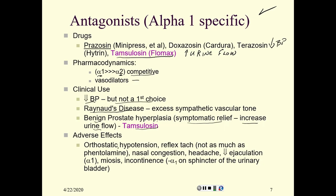A tendency towards orthostatic hypotension because the blood vessels can't constrict when they need to, a reflex tachycardia, but not as much as phentolamine because these drugs tend to leave the alpha 2 receptors alone, so you have that negative feedback mechanism on norepinephrine release that remains intact. You may also see some nasal decongestion and again some headache due to vasodilation. Again, the effect on male reproductive function, again, meiosis and incontinence due to the fact that there is an alpha 1 receptor on the sphincter of the urinary bladder that keeps the bladder full. You block that, bladder empties.